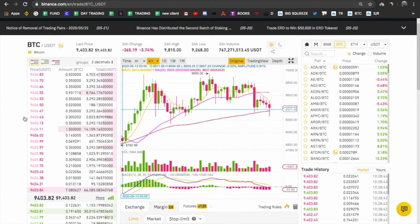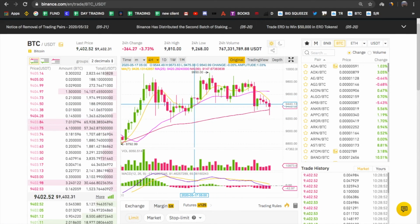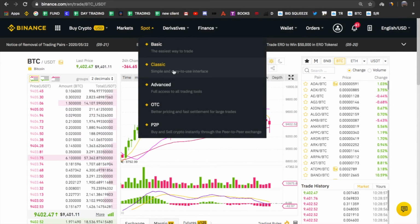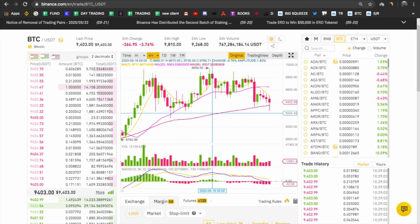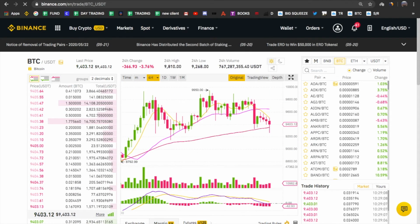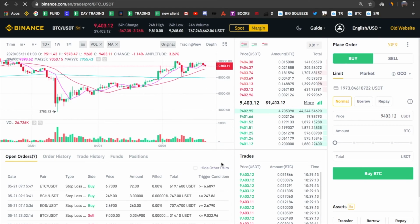However, if you are going to use technical analysis and some indicators, in the classic interface here, you are not really allowed to add indicators. So if you want to add indicators, you will have to go to the advanced. But just like we already talked before in the video, the advanced, it's the same. I mean, it looks a little bit different, but everything is the same.